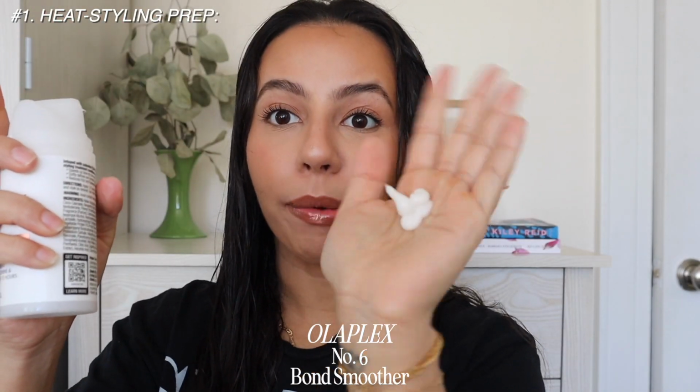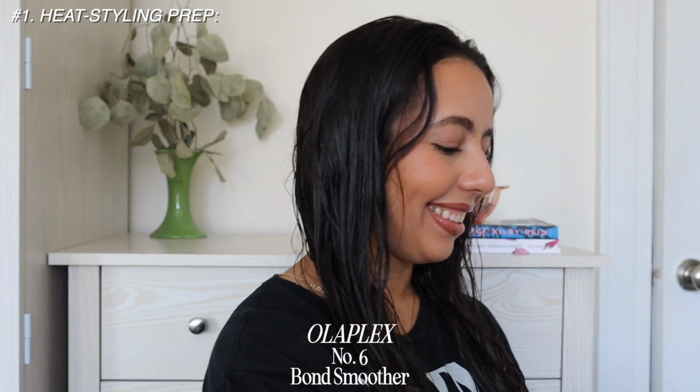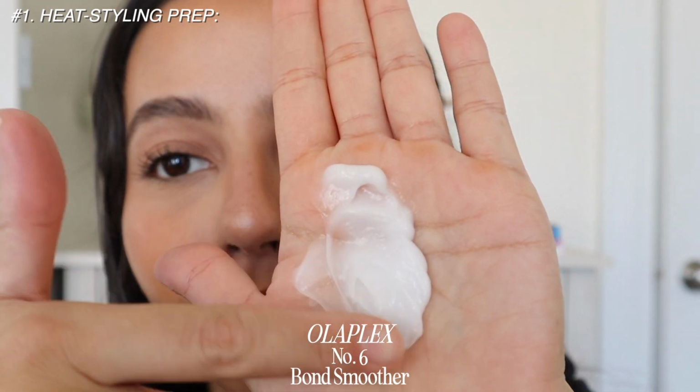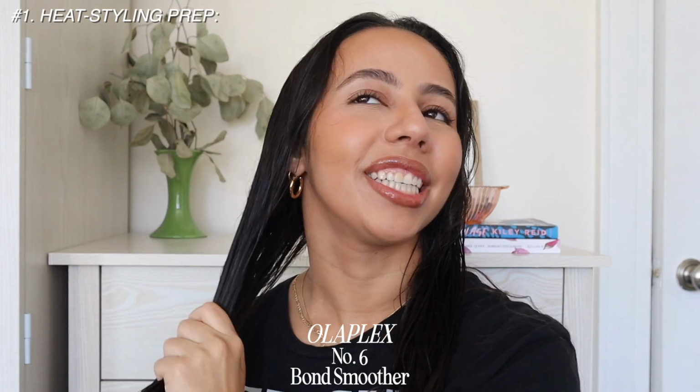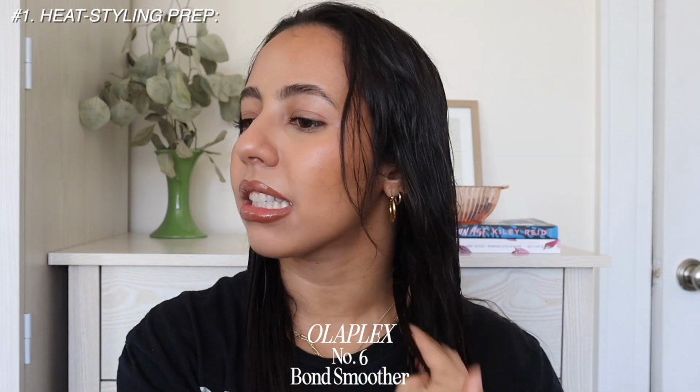Oh, it said half a pump and I already pumped it twice. I'm sure I'll be fine. She's thickety thick, just like the bottle. My hair is ridiculously long right now, so I'm sure that extra pump will do me fine. Oh, and again, for the girlies that care a lot about scent, this one smells really good. It's like this very light powdery scent.